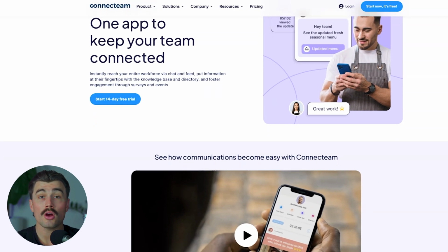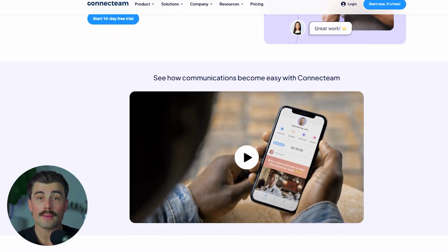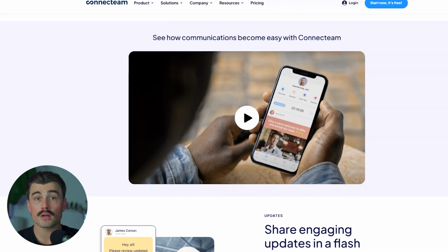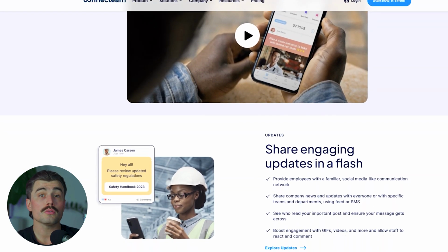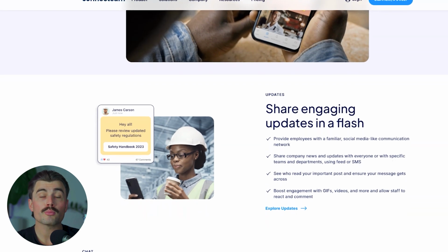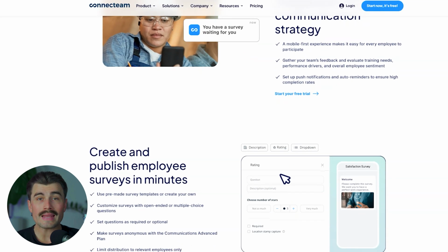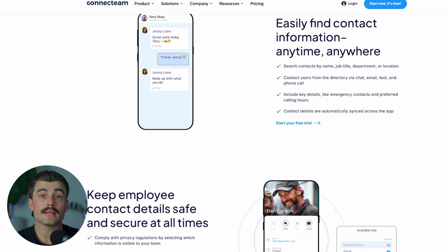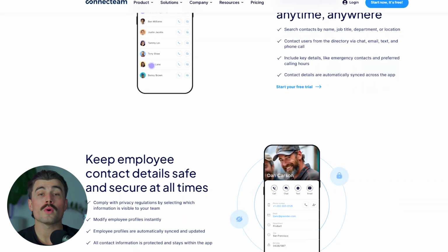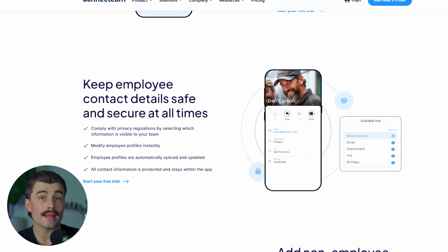Number four, communication tools. Effective communication is at the heart of any successful team, and Connecteam addresses this need with several in-app tools. Managers can send announcements, share updates, and create group chats to facilitate collaboration. The app also allows for direct messaging, ensuring quick and private communication when needed. Some other features like surveys and polls make it easy to gather employee feedback or gauge team sentiment. Organizational directories provide a convenient way for employees to find and contact colleagues or supervisors, further enhancing connectivity.